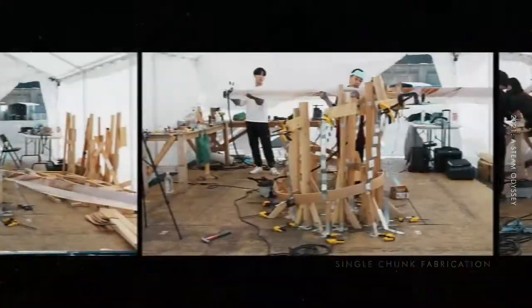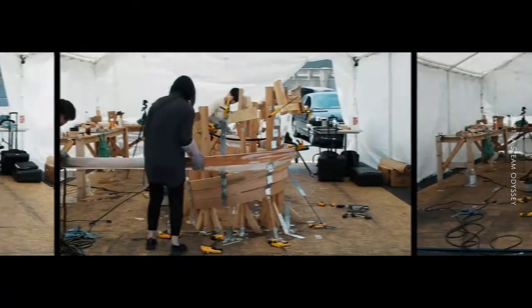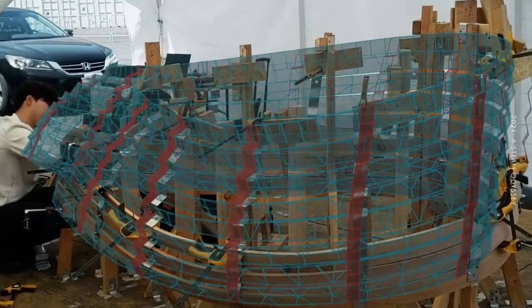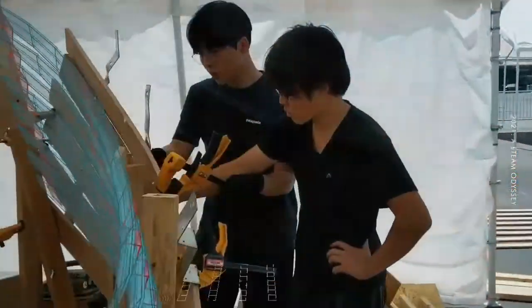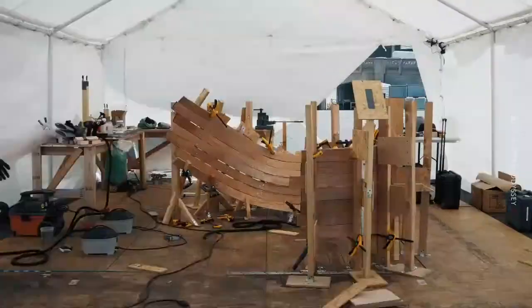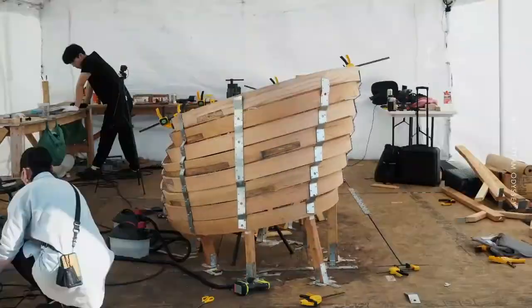The entire structure is initially built into four unique chunks, and then the fifth chunk is bent and assembled on top of the previously fabricated four chunks. Every single constituted element is closely and tightly interrelated to each other to create a harmonious whole.